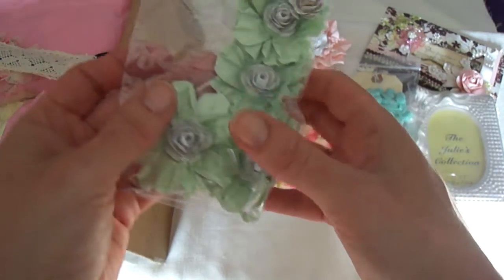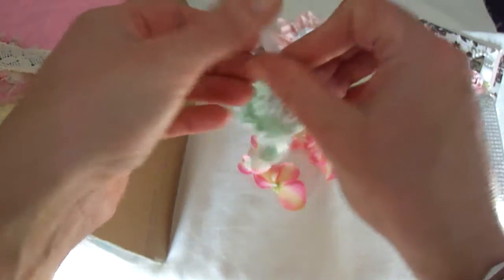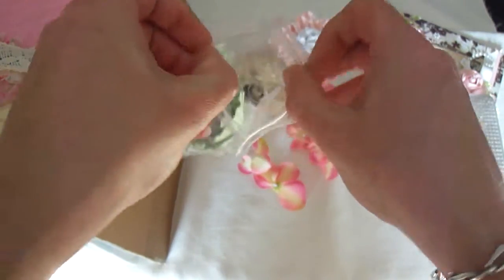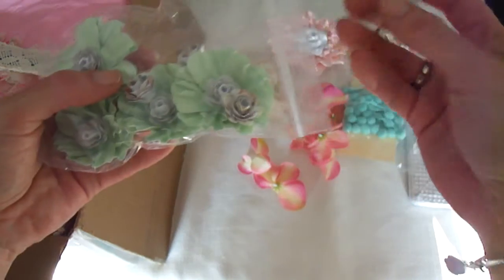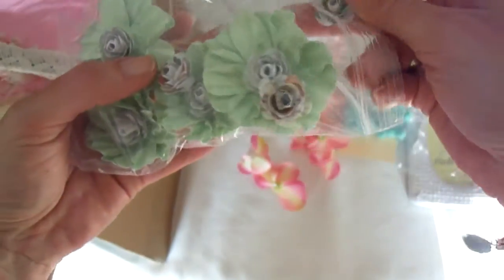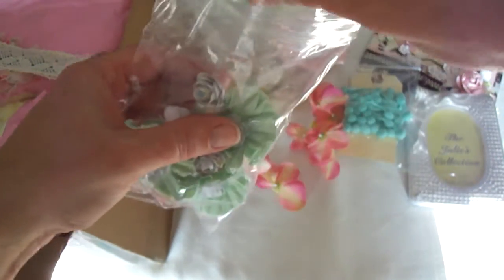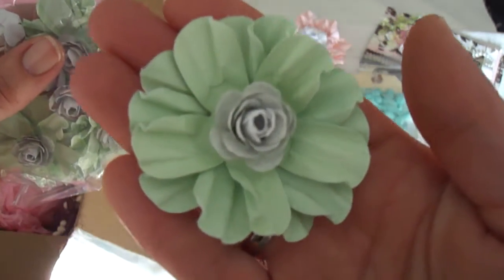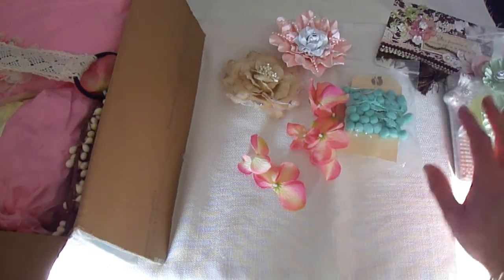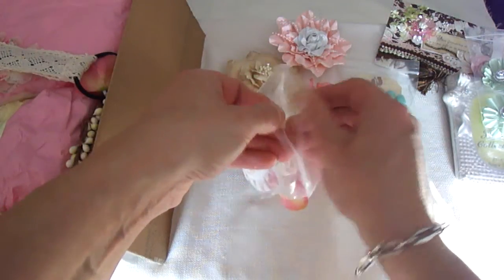Oh, and more homemade flowers. Look at how beautiful these are. I believe she made them from the little roses from the Mariposa paper. Oh wow. I'm sorry if I'm off frame, but I'm looking at it myself too and admiring all the homemade flowers. Wow. Thank you, Neen. I so appreciated that you took the time to make all these flowers for me. You know I'm a big fan of your flowers.